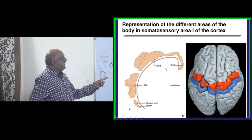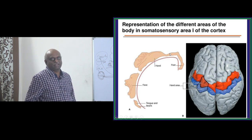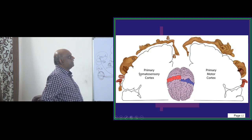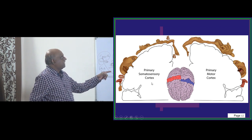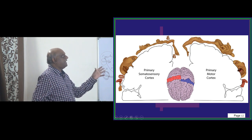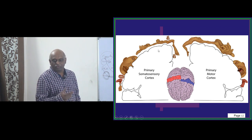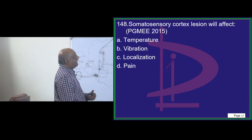So once more, the face, the hand have the highest amount of representation in the somatosensory cortex. In the homunculus is what I like to underscore to all of you. So you have a motor cortex, you have a somatosensory cortex. If you compare the two, both in motor cortex and somatosensory cortex, the face and the palm have the highest amount of representation is what I want to ultimately underscore to you.